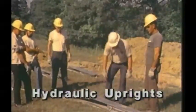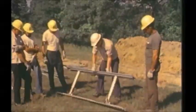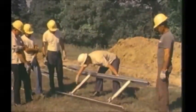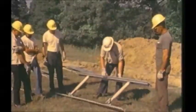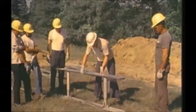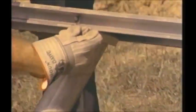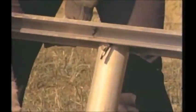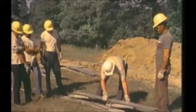The trainees also learn how to handle and maintain hydraulic uprights. The first lesson is a safety tip. They learn the 4 places where the shoring folds are dangerous to fingers. A plastic ballpoint pen is part of the demonstration. The instructor shows how this shoring can crush a finger in any one of these 4 places.